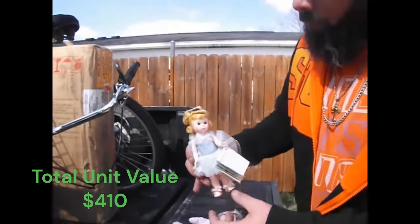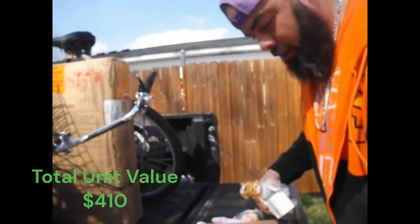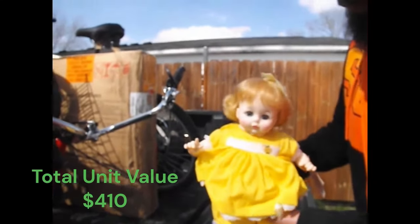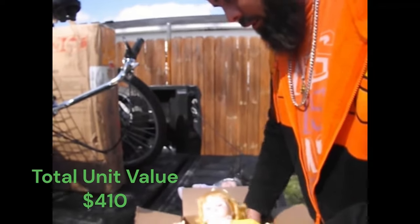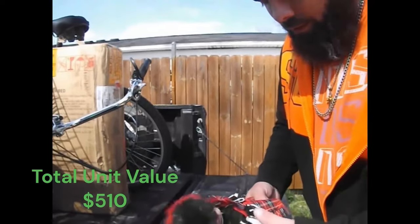Her head bobbles. Her head moves. Her eyes close. Okay. How cute. And they're clean. Very, very clean. Not played with at all. So, her eyes open, too. Whee! Wow, that's pretty cool. So, I think we might have some decent stuff here.